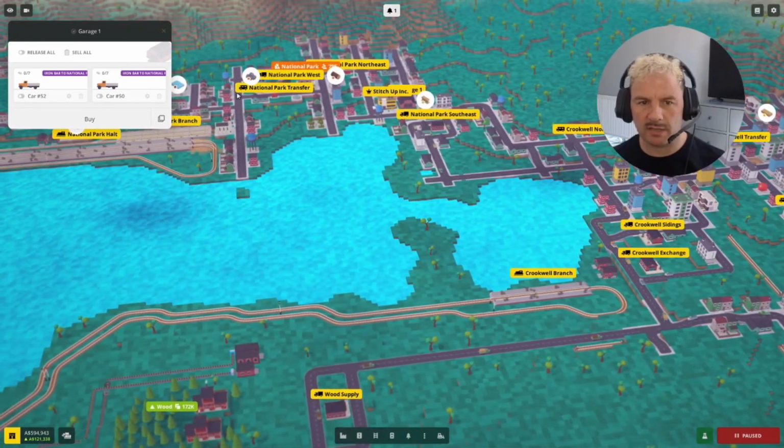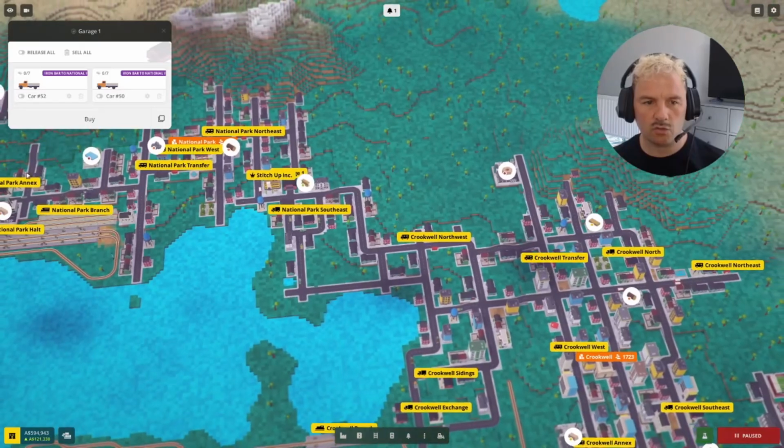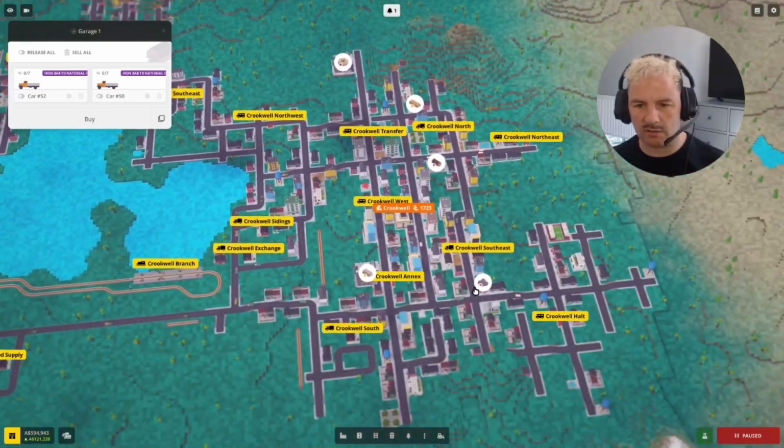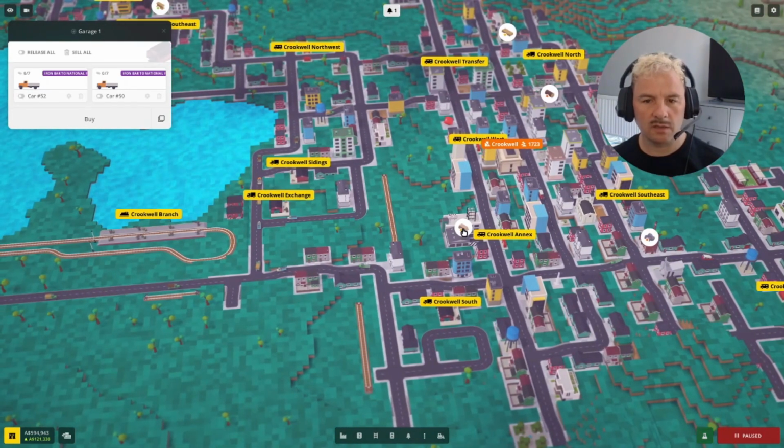Well, iron bars over there is no good. Coal. They could do the coal. No, coal over there as well. I think that's a short trip. We've got quite a few trucks on that. You could do this one. Could do this. Let's give one to that and one to that. Let's do those two. Yeah, so Crookwell and Crookwell.